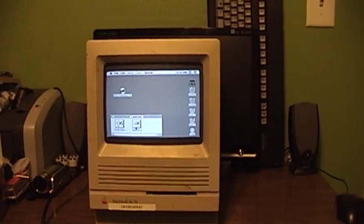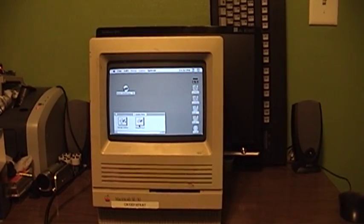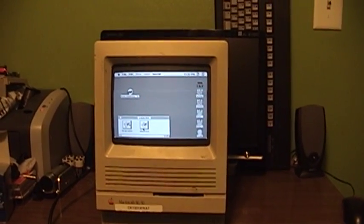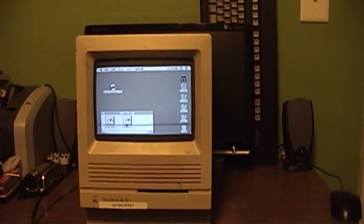But one of the things that I wanted to show you on this machine, I think this is the last surviving copy I have, and I need to get it off of here because I want to preserve this program because I've never seen it before.